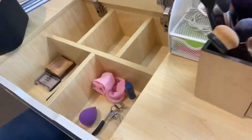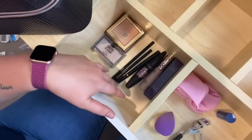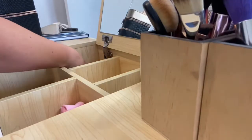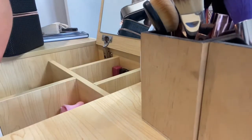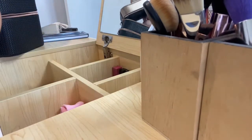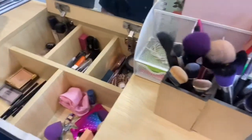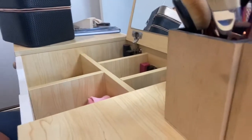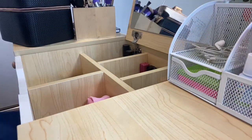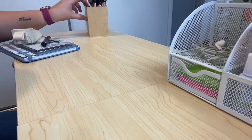So this is all my everyday stuff. I really do not use much at all. So this is what I've got in here so far. I don't know where to put my brushes in that. I think I might sit my brushes on this side of the table. So that can go. That actually goes well together.